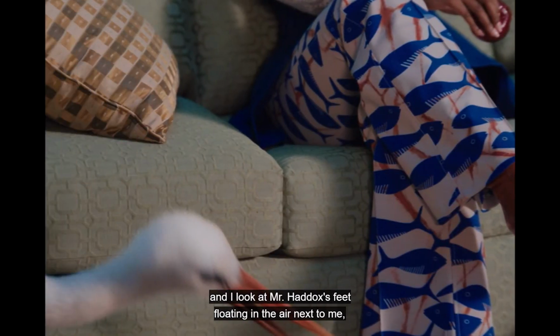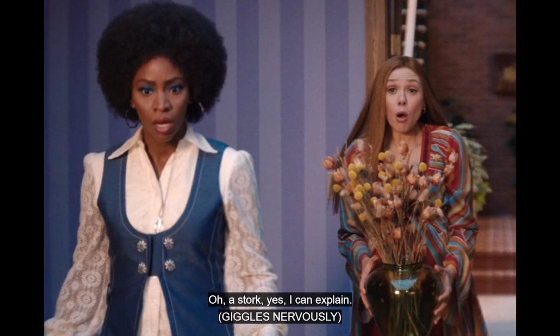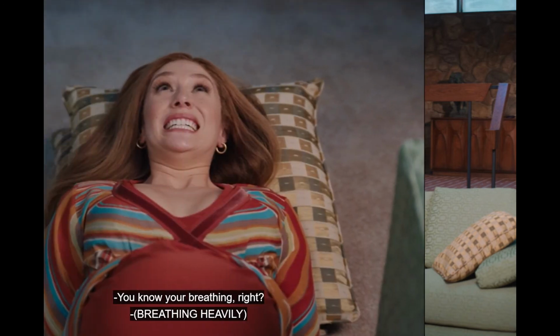Things are going well-ish until Geraldine heads into what used to be Wanda and Vision's extra room, which is now a full-blown nursery. The stork on the wall is like totally pulling a Drax, while Wanda reveals to Geraldine that she's not only super pregnant, but in labor. Geraldine helps Wanda through her delivery.